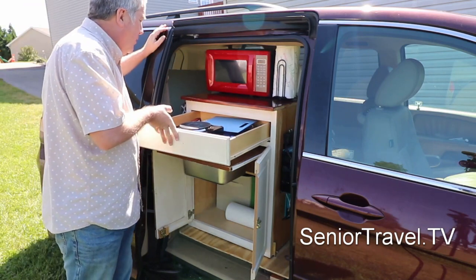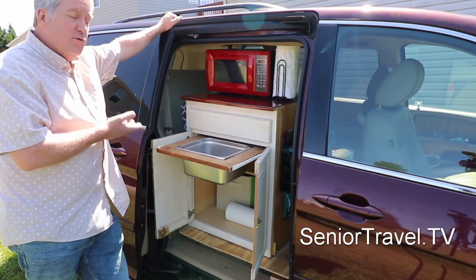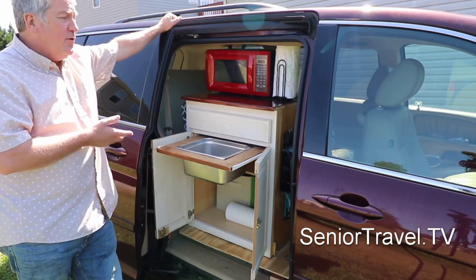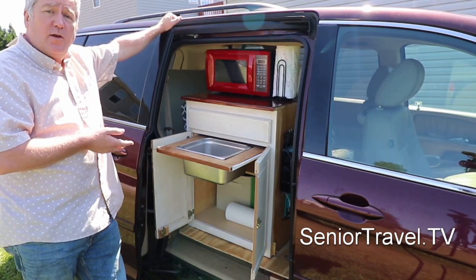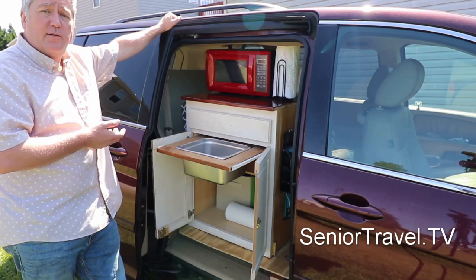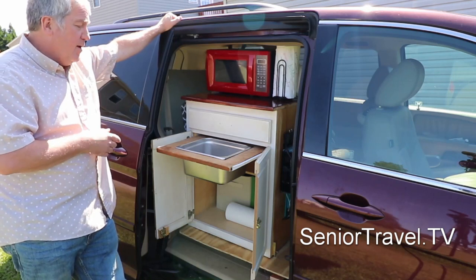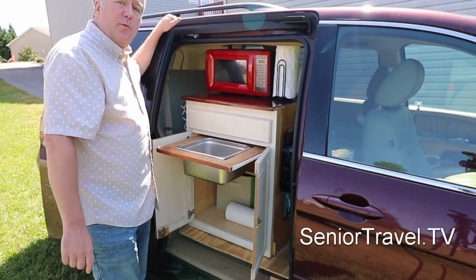And so beneath the stove is the dry sink. Now we fill this with a 7-gallon Aquatainer water jug that has a 12-volt pump, and we just remove it from the tabletop base when we want to dump it.